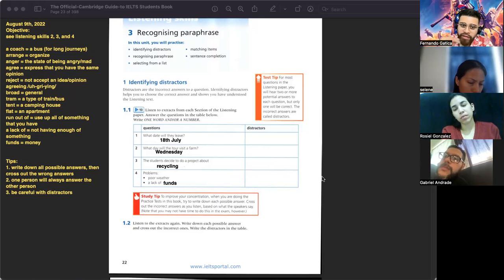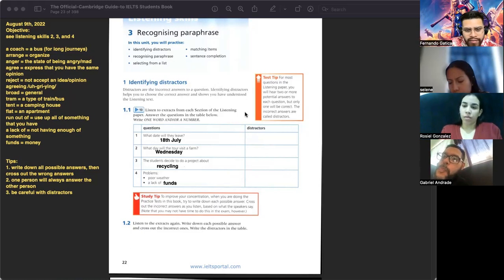But maybe when you need to write all of the words, like in this exercise, write one word or a number, that's going to be too difficult because the listening is going fast. So if you can write the answers, do it. If you can't, then just, you know, organize your mind. Okay, this guy said Tuesday, Wednesday, Thursday, Friday, but only Wednesday is correct. Tuesday, Thursday, and Friday are distractors. I'm not going to answer with that.